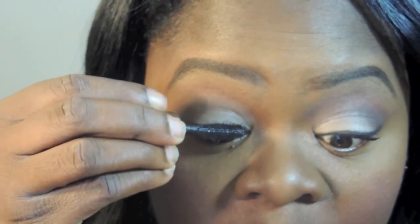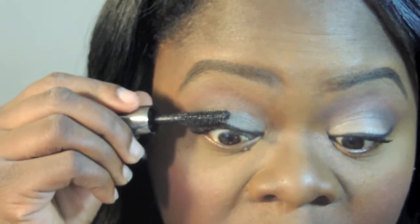It makes them longer, and it just has this way of really making the lashes look like a long lash line, and I really like that look. So check this out, and I apologize for the fuzziness. I'm a little out of sync.